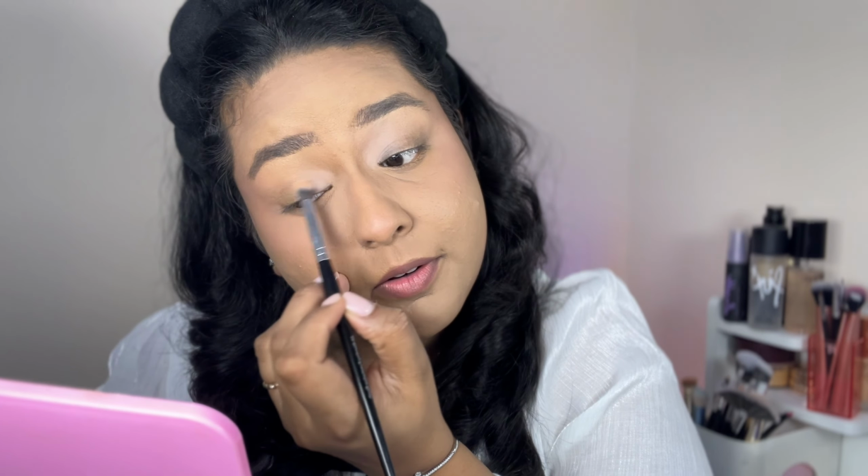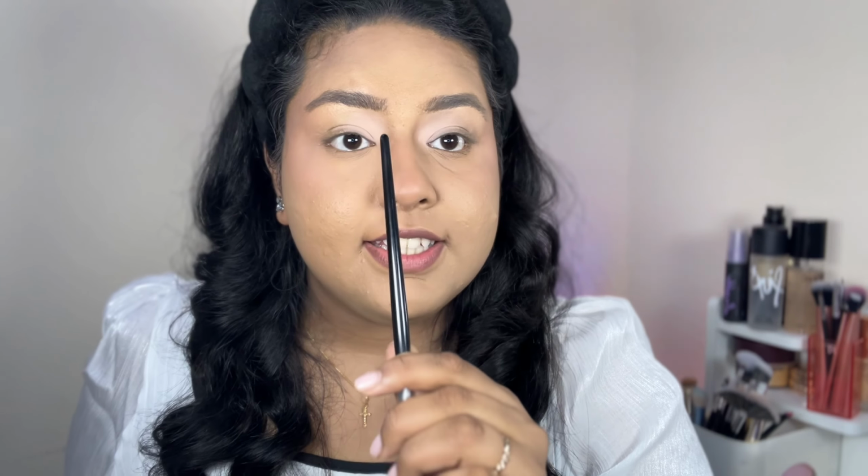Make sure to clear all the creases before you start applying your powders. As you can see, I have given a very bright effect on the inner corners of my eyes. To be honest, you can take the same blending brush or you can take a fluffier brush. It's totally up to you, however works for you.